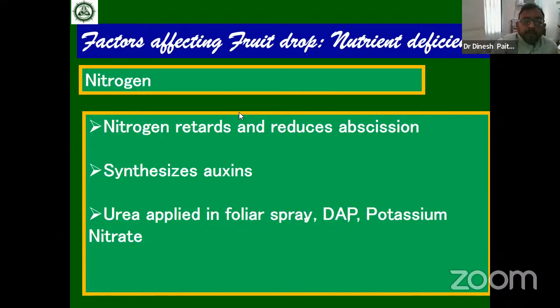The bulk of the dry matter, or we can say the bulk of the fruiting body, needs nitrogen. We can correct nitrogen deficiency particularly with foliar sprays of urea or DAP or potassium nitrate, which can be utilized for correcting this deficiency.